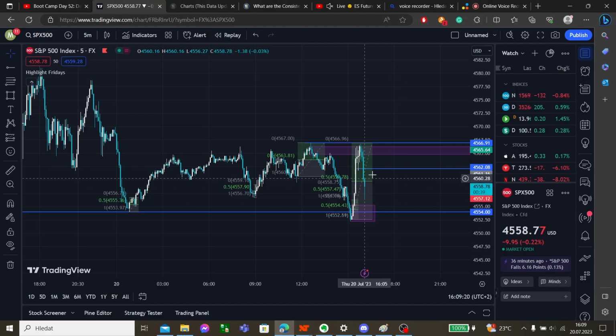So hey guys, that's it for today. Pretty simple day, as we swept these lows and rallied higher, and take profit was just perfect on these levels, as that was our overnight high.